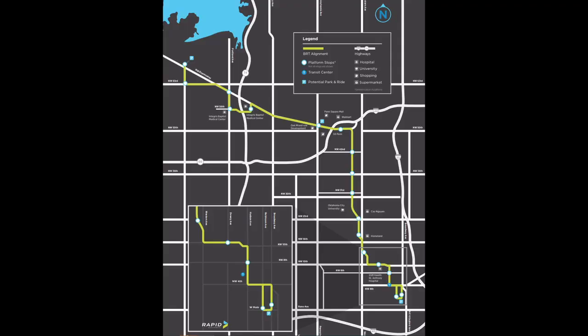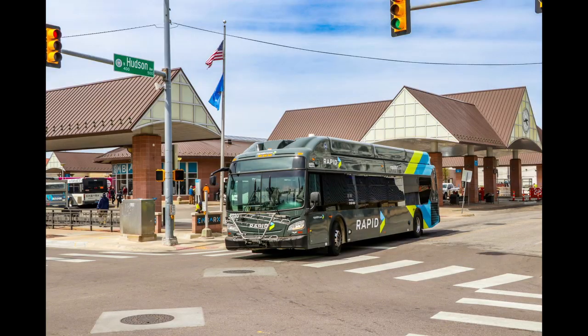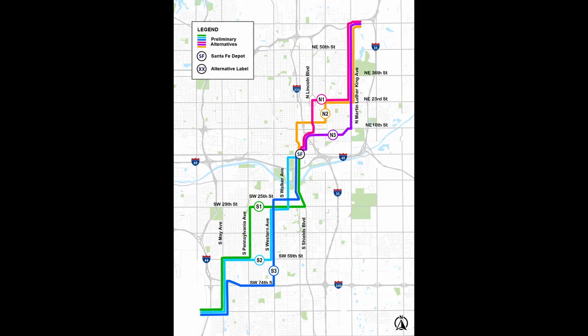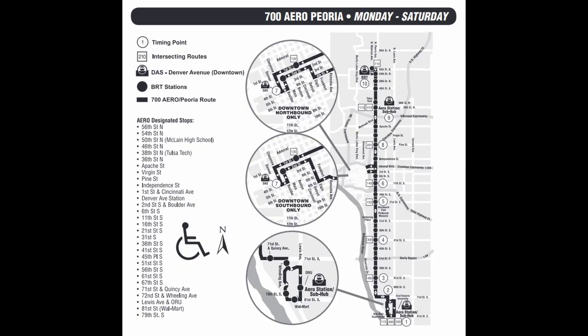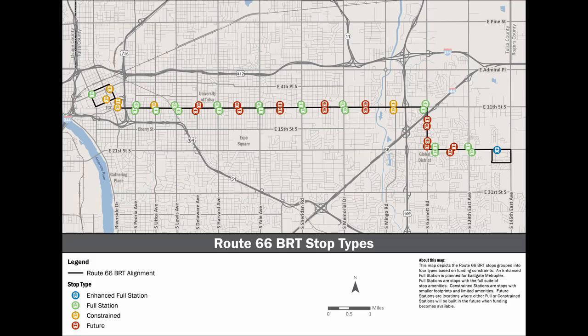As mentioned, the city is also inaugurating a BRT line soon. Frequency is yet to be determined, but they do promise signal priority, which is hopefully a good sign for service quality. Two more lines, a south and northeast, are in the planning stages. Over in Tulsa, they have a BRT line, the Aero, which runs along Peoria Avenue, with an aim of adding a second line along Route 66 to upgrade the 140 bus.